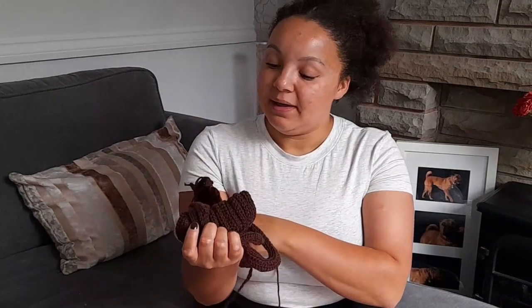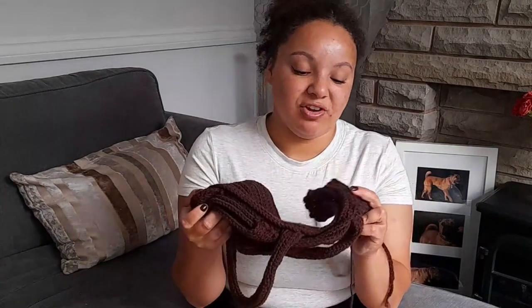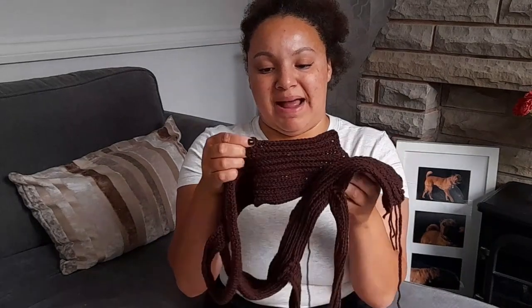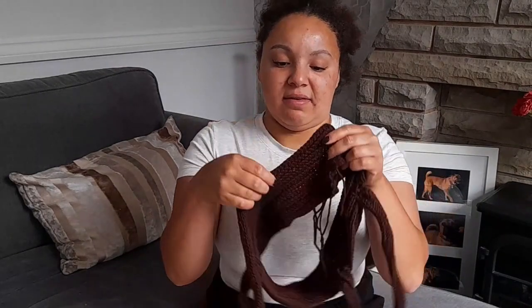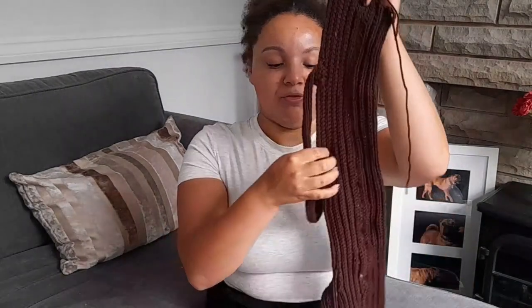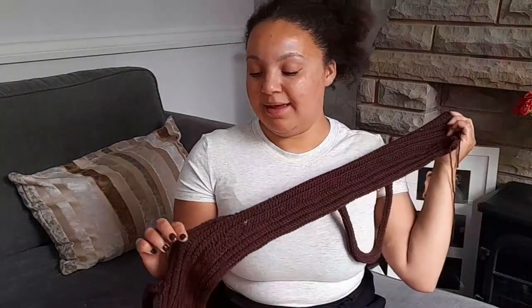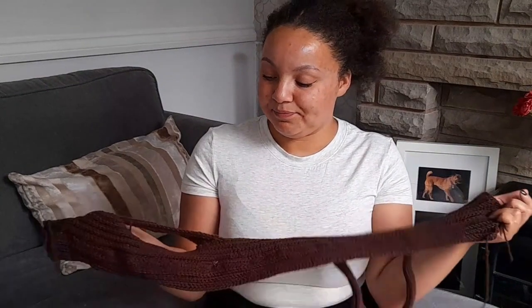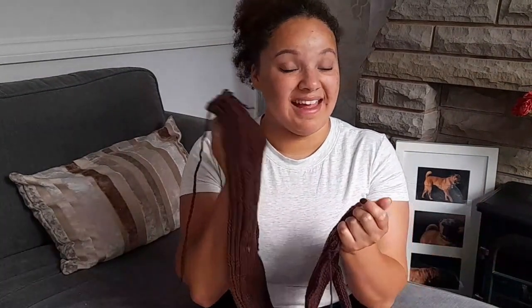It just takes a while to make something like this, but it's a fairly good one to do as some kind of mindless crocheting. I think I'm doing single crochets in back loops here, so just pretty much crocheting all the way down to the end. So yeah, that's this guy.